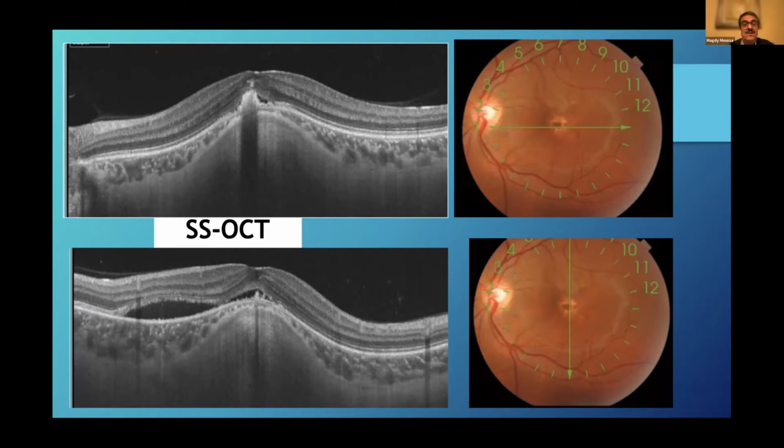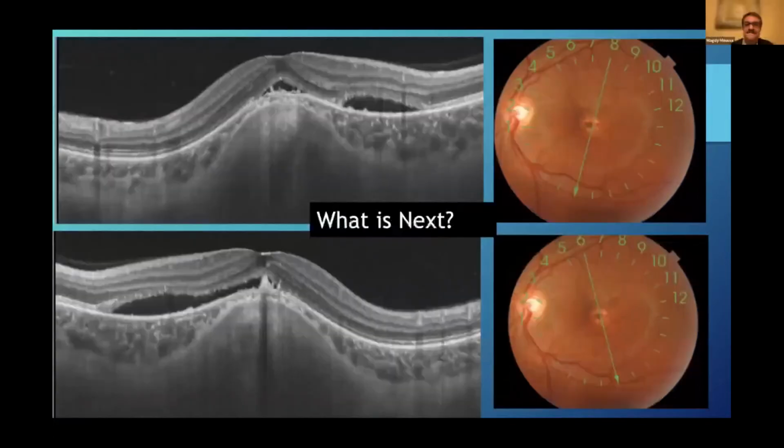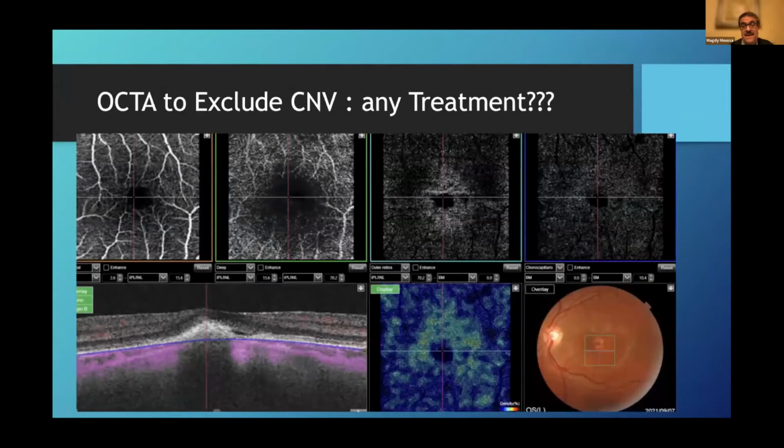Dr. Al-Amri, do you still need the OCTA? Yes, why not, just to see. So this is what I thought. I said to myself, what is next? I wanted to confirm the presence of CNV or to exclude it, because there is fluid there, but we don't know why the fluid is there. So this is the OCTA: nothing. There is no CNV. So here I think we can go to ultrasound or CT.